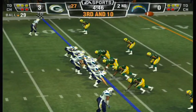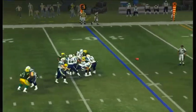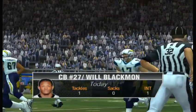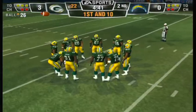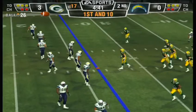The Green Bay Packers bring in their dime package. Back to pass. It's picked. The 30. Talk about a huge play with the defense there. Following the interception, it's now first and 10.